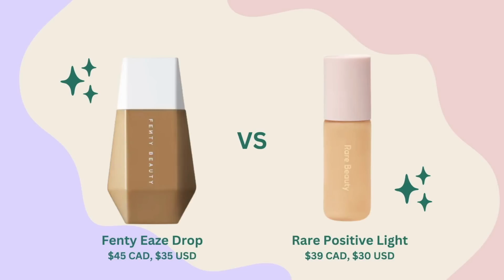The first product category that we're going to tackle is the base. Now, both Fenty and Rare Beauty have two different types of foundation. They both have more lightweight foundations and then more full coverage foundations as well. So for the lightweight foundations, we have the Fenty Eavesdrop as well as the Rare Beauty Tinted Moisturizer.